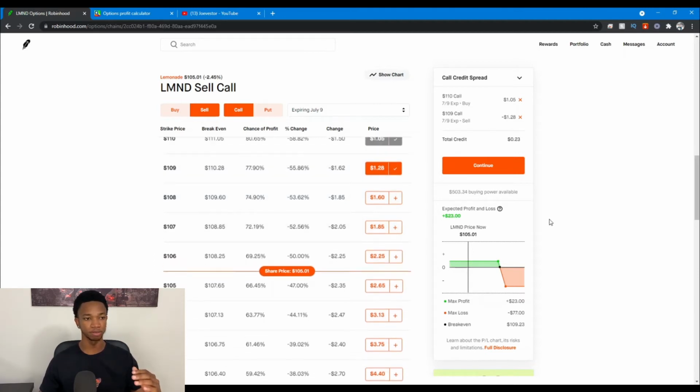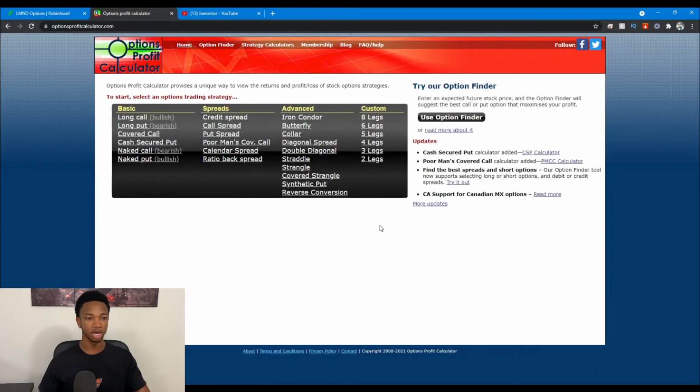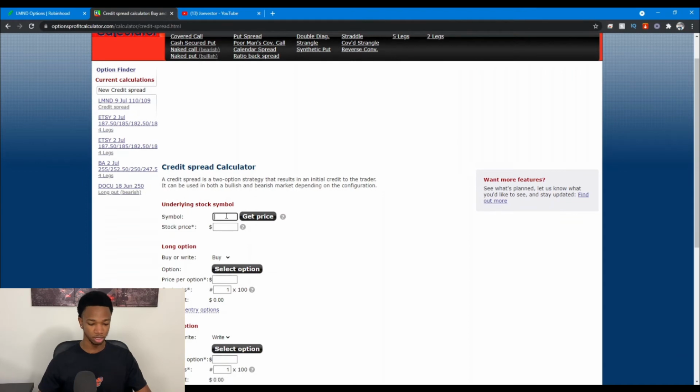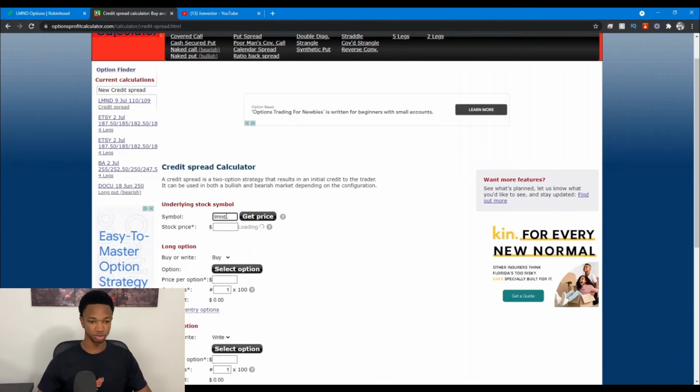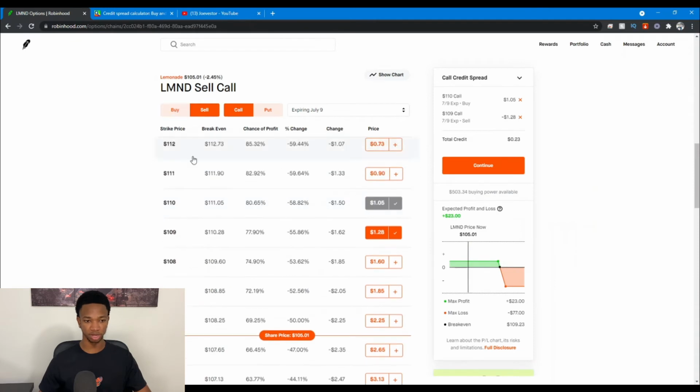And I'll also show the options profit calculator to give you more details in depth on how it works and how you will profit depending on the price movement of the stock throughout the week. So now that I'm on options profit calculator, you want to go to under spreads, and right here where it says credit spread, here we can just type in Lemonade, which is what we are trading. And if we go back to Robinhood, we'll see that we're buying the 110 strike and selling the 109.